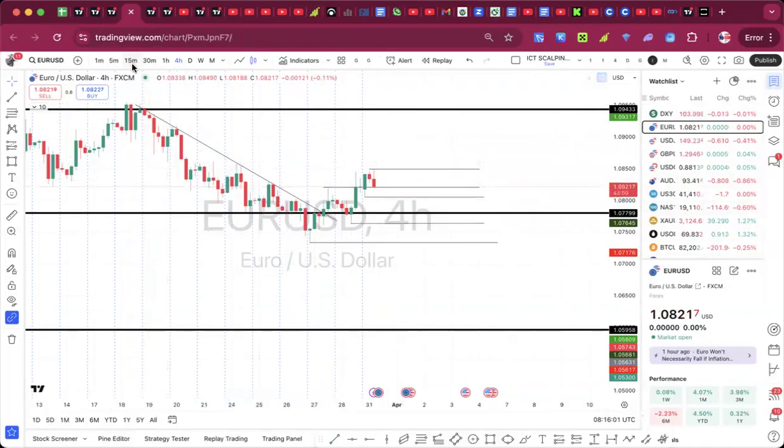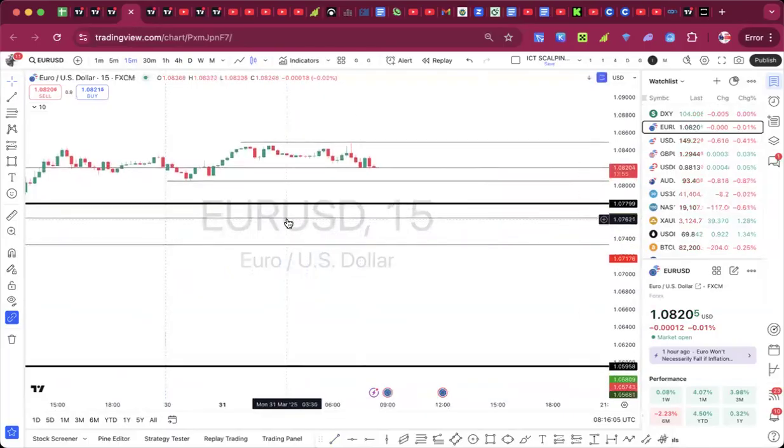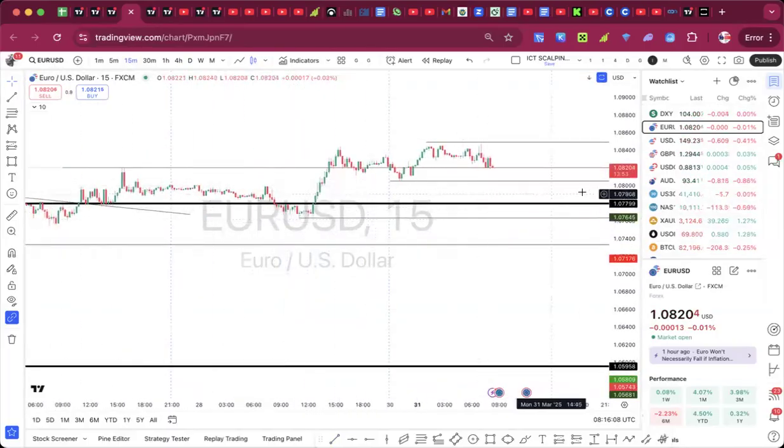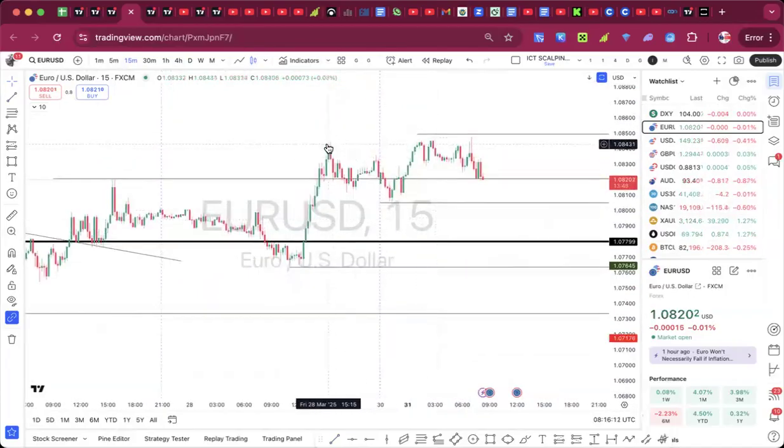Here we go, very fast, to the 15-minute time frame. Now, getting into the 15-minute time frame, remember I said if you had come earlier to the market, this is what would have happened: you would have marked this point as a liquidity area. And as soon as the market goes to that point, you want to be looking for a selling opportunity, taking your stop loss above.